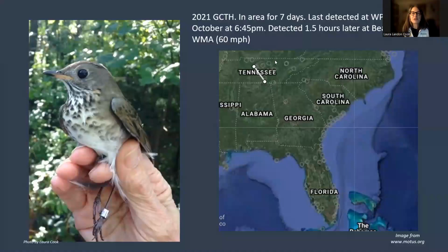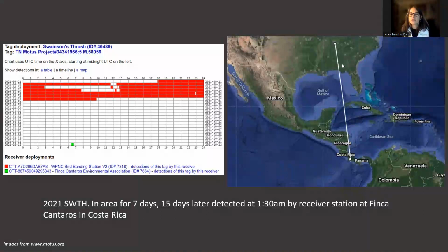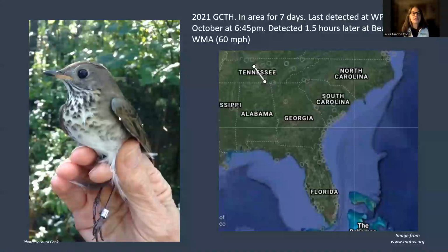And then we had another one. This was a gray-cheeked thrush. So the gray-cheeked thrushes, sorry, I'm going to bounce back. The general thought is that the Swainson's thrushes move in a westerly direction, go down through Central America, and then they're wintering more on the western side of Colombia, versus gray-cheeked thrushes that they believe migrate maybe more down Florida, skip around all the islands, and then they're wintering more in the northwestern area of Colombia. And so we did have a gray-cheeked thrush that was doing just that. It stayed in our area for 7 days, and then it left.